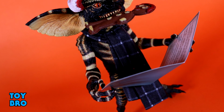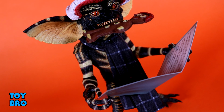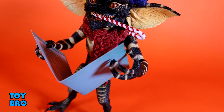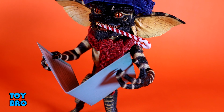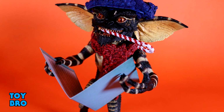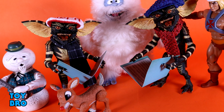Again, you don't get as many Gremlins style accessories this way, but if you wanted a couple more Gremlins, this is an easy way to get 2 more on your shelf, and you get all the accessories to put them into the Christmas caroling scene. It's kind of a win-win if you're a big fan of this stuff, and I really dig what's going on here. So that's going to do it for this look at the NECA Toys Target exclusive Gremlins Christmas Caroling 2-pack.